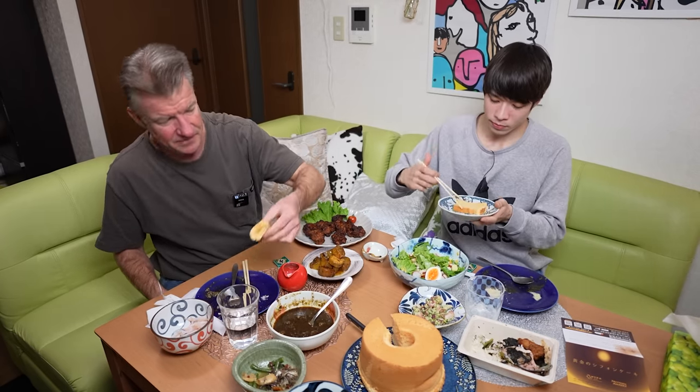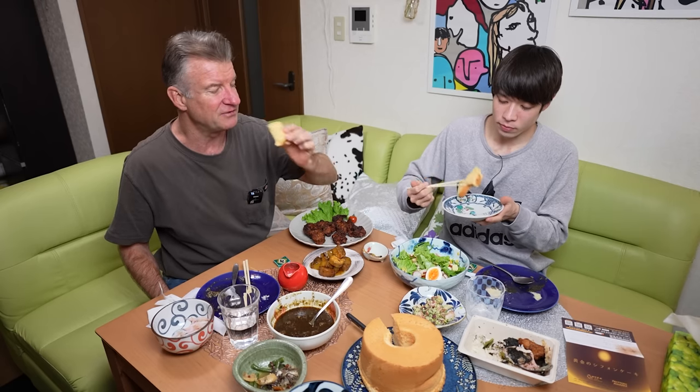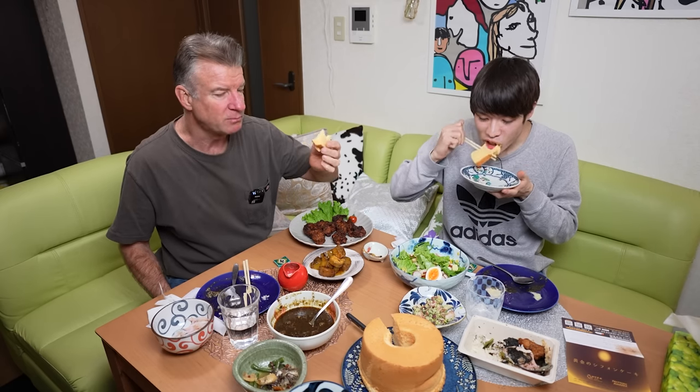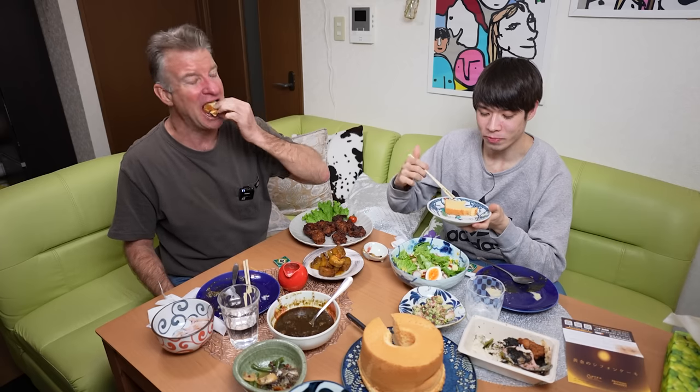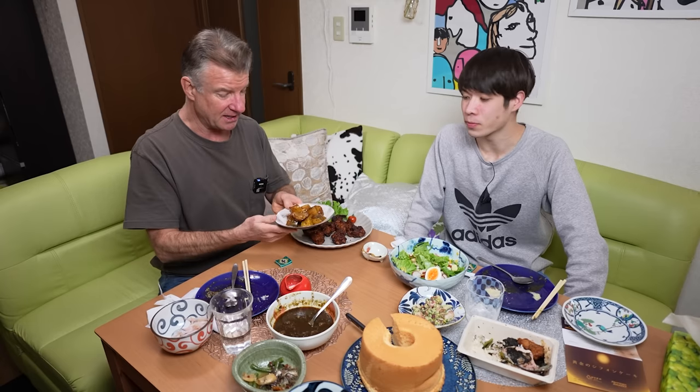Finger foods for me. It's very fluffy. And moist. Mm. And sweet. It doesn't need anything on it. Right? Yeah, it really doesn't. Mmm. It's perfect just like it is. Wow. Mmm. Oh, those are good. So this is going to be the sweetest item for sure.